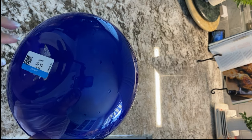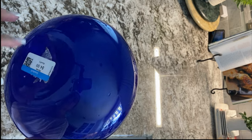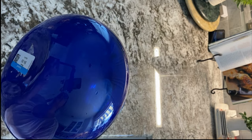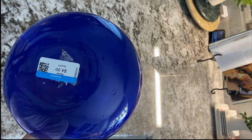I didn't lift up the tag, so I don't know if there is a tag under there or any writing, but I'll keep you posted. And once again, paid $4.99.